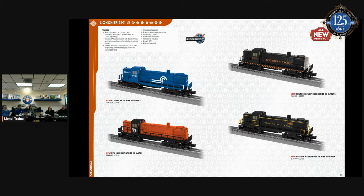Man, I'd love a legacy version of that RS3 and SP paint. Gee, Dave, I don't know if we can make that happen. Okay. But, let's see, some Conrail versions would be nice too.